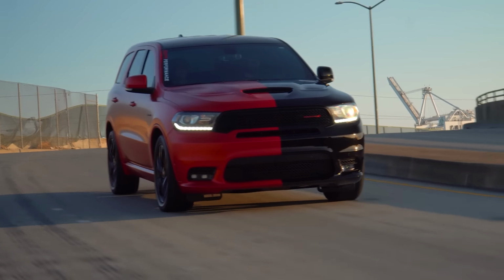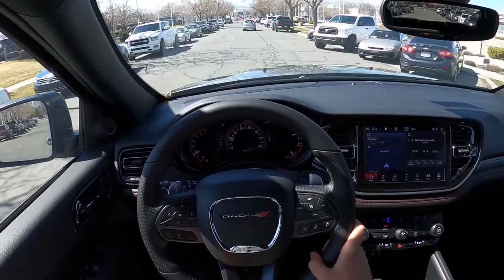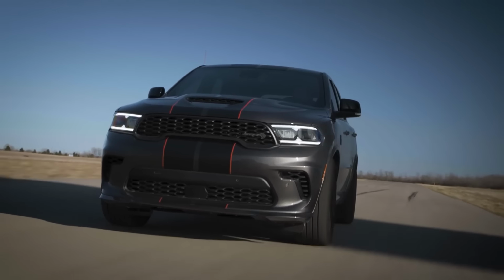And if you're looking for something even more extreme, the Durango SRT 392 cranks out 475 horsepower. And at the top end, the Durango SRT Hellcat blasts a whopping 710 horsepower. But that's a completely different territory.